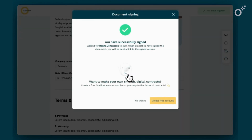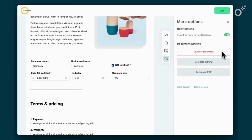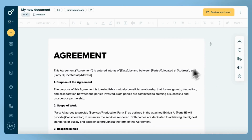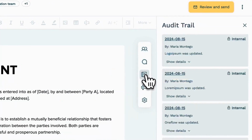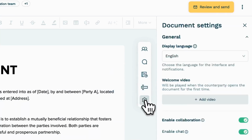In terms of drawbacks, OneFlow might be more tool than you need if you're only sending out the occasional contract. Also, while OneFlow is generally easy to use, if you want to leverage its more advanced features, like complex workflow automations, deep integrations, or the finer points of setting up roles and permissions, there can be a bit of a learning curve. It's not that the interface suddenly becomes difficult, but you might need to invest some time in setup or training to get those advanced workflows just right.